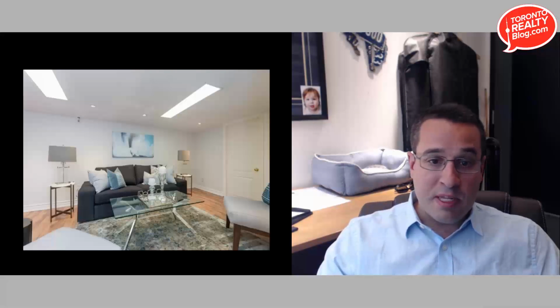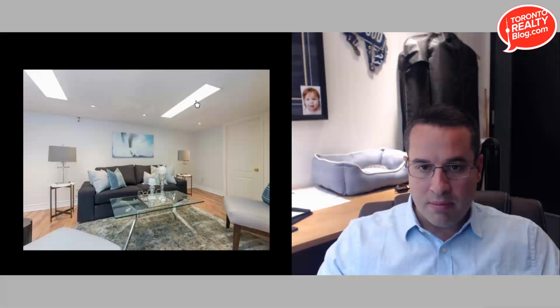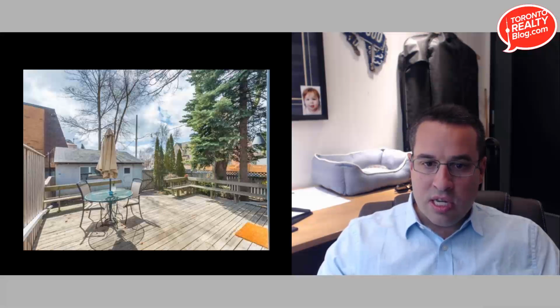Basement, awkward placement of that chair. This plant is probably to block out the little bars that are there. So the basement's decent. I mean, you don't love these lights, neither do I. That's fine. I don't know why they wouldn't drywall over that and put a couple of pots in because those are like 90s neon style. So good staging job there.